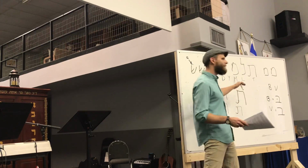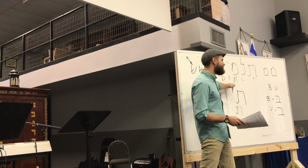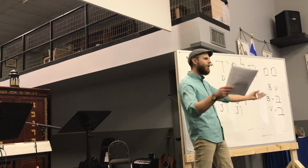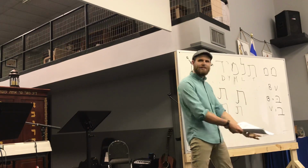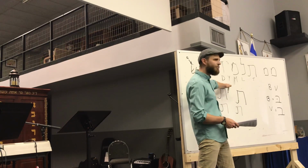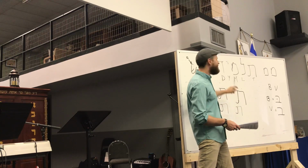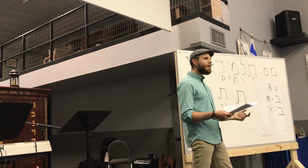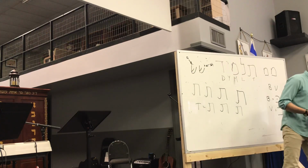And it's all about replication, making other talmidim for our masters. Matthew 28, go therefore into all the nations, making disciples and baptizing them in the name of the Father, the Son, and the Holy Spirit. Making talmidim out of people. Making other imitators. So that's the job of a talmid. And that's one of the things that we really emphasize here at our congregation: imitating our master.